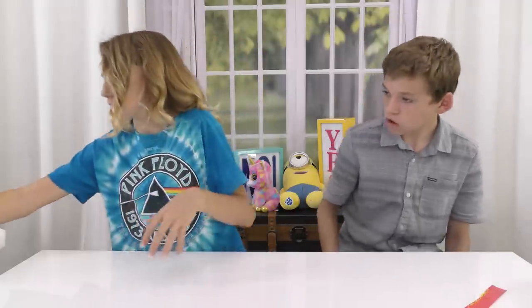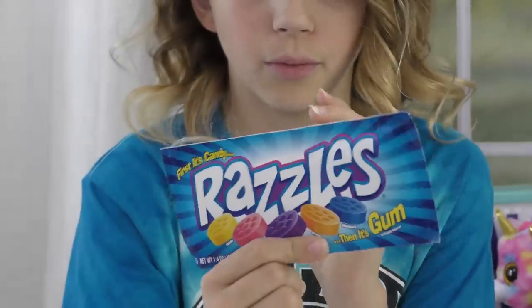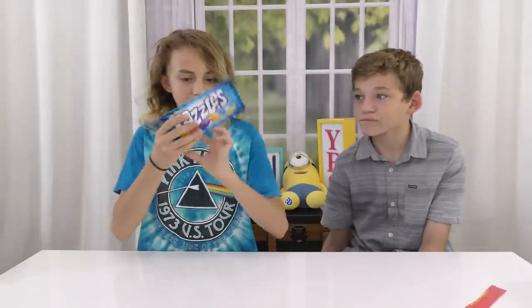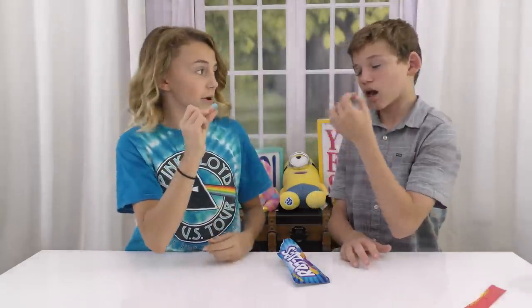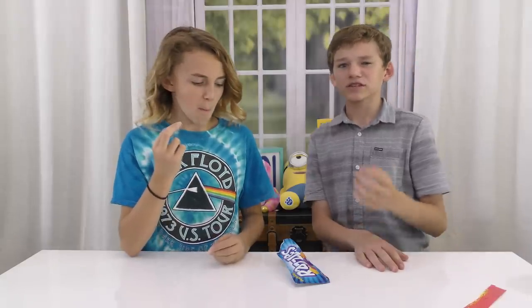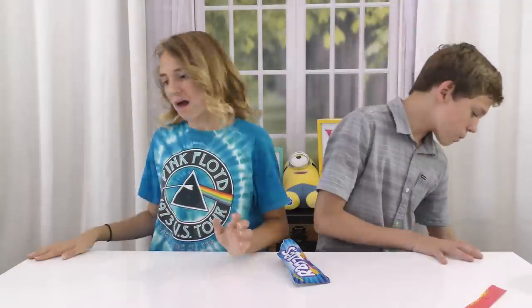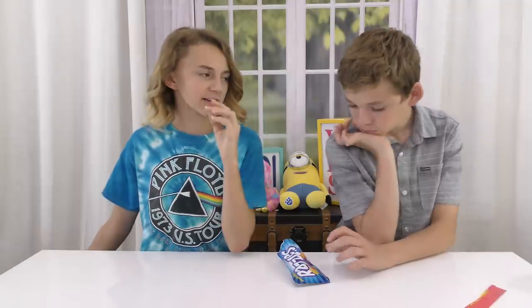My next item is gonna be Razzles. I've seen these on another person's video once. It was like someone from another country trying American candy or something like that. Razzles. It's like candy and then it goes to gum once you chew it a little bit. So we got it open and now we're gonna try it. Let's see. They're hard. How does this turn into gum? It's just not gum. I don't like it. Sorry. Oh, I mean, it's turning into gum. That's so weird. It's like chalky, and that turns into gum.